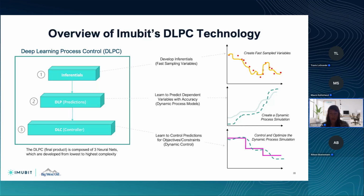And we can also learn the true time dynamics of those relationships too. So we end up with an offline dynamic process model that is truly representative of what is going on site. That's critical because our third layer, which is our DLC layer, so this is our controller and optimizer, uses the DLP during its training process. And what the DLC does, how it works, is it uses a technique called reinforcement learning to essentially teach itself how best to control and optimize your unit.